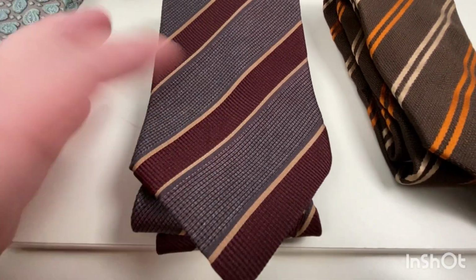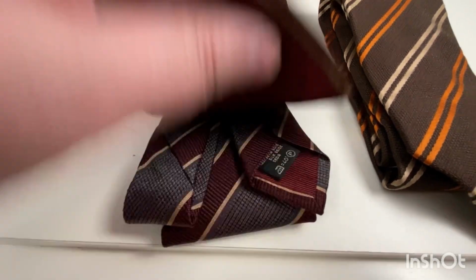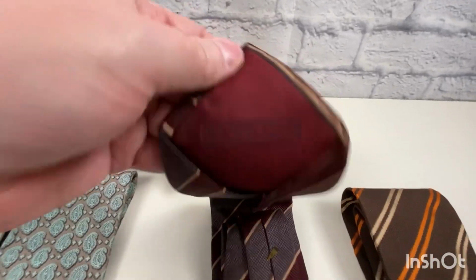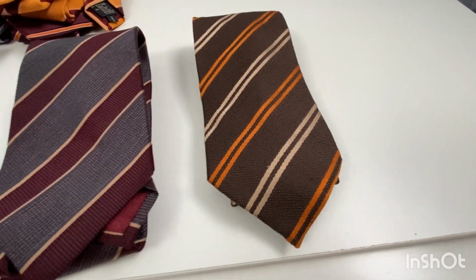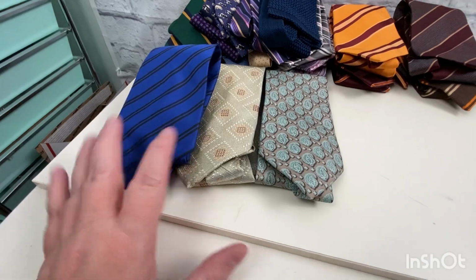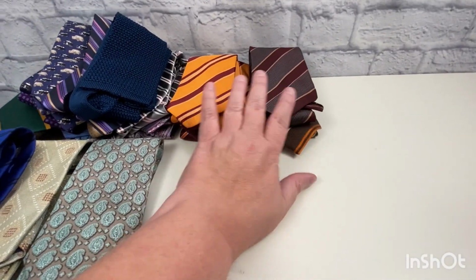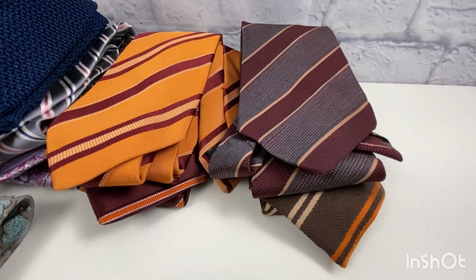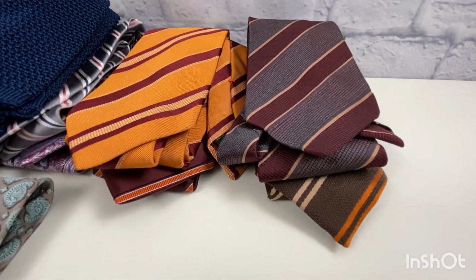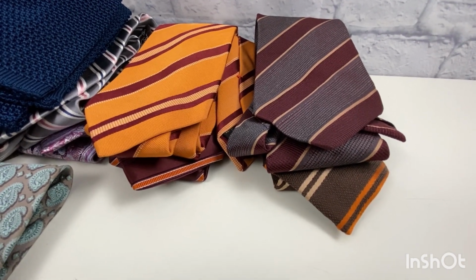And then you got this one. It's like a brown, yeah, brown with some stripes in there. Once again, Xenia. And then you got this one, brown again, with orange. These are just some of the ties. These ones, I'll list about 30 to 35 range. These ones right here, I'll list for 50 because I think there's just more to trying to sell those ties. There's colors to them and everything. So that's it. Listen ties. Hope this helps.